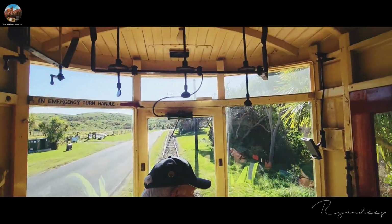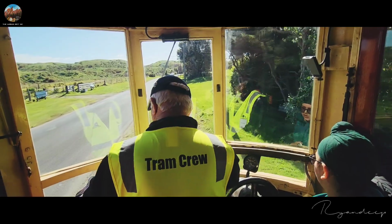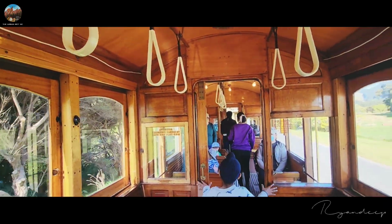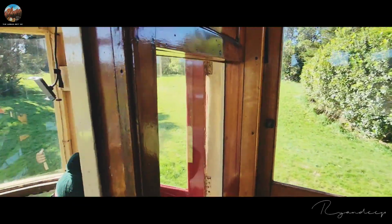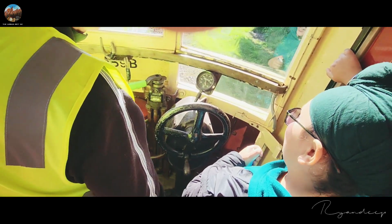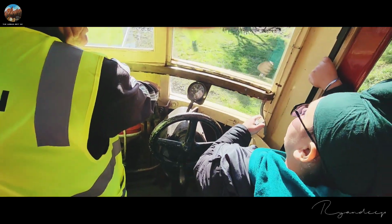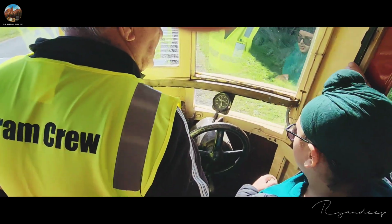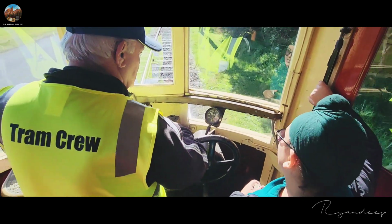That's where two trams are passing. Go up the other end and drive the tram that way. Like, if two trams were coming on this track, we stop, we ring each other up and we stop back there, so we can pass each other.